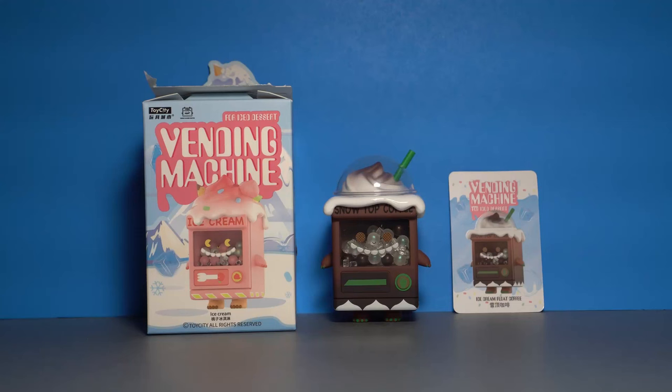And that was a look at the vending machine for iced dessert blind box by Toy City. And these little guys definitely do not disappoint in the slightest. I was already on board with the original designs, but then they went and did this dessert series, and I don't know if I can resist grabbing anymore. Super nice, incredibly highly detailed, and I just am a sucker for these cute designs, not just because they're dessert themed, but all in all, just so much fun, so creative, and I'm really happy to have one of these in my collection.